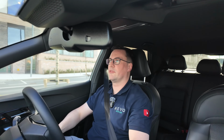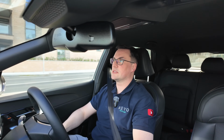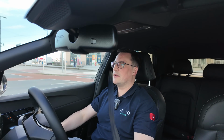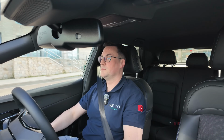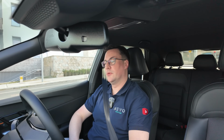The one-pedal drive, I'm all about it. Now, you can turn it on and turn it off, but it also has that automatic handbrake, and the KERS system is what they call it in MG land. So kinetic energy recovery system, they call it that in Formula 1 land as well. The adaptive cruise control has been good all the way up and down on the motorway since we've had it.